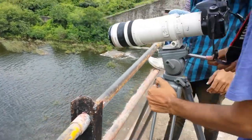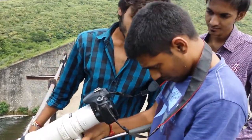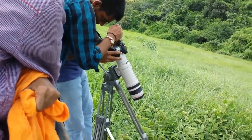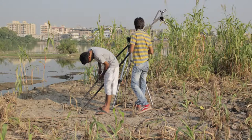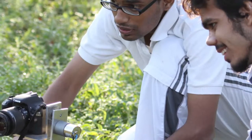The Canon 100-400mm with 2x extender was a great plus to get some very good close-up shots of many birds and animals. But we knew that it was not enough, and so we upgraded ourselves to some motion gears like a mini jib, a motorized pan and tilt system, and two sliders.